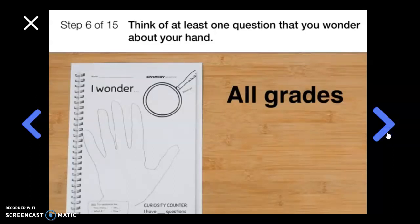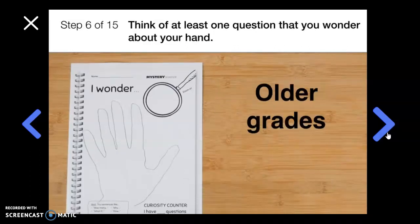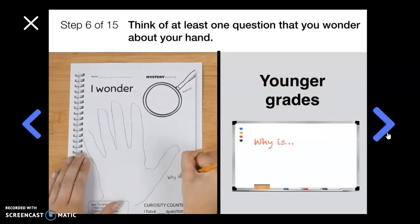You'll draw more details in a minute, but first, think of at least one question that you wonder about your hand. Older students, write this question on your wonder page. Younger students, share your questions with your teacher. They'll write these questions on the board. In case it's helpful, questions usually start with words like why, how, or what.